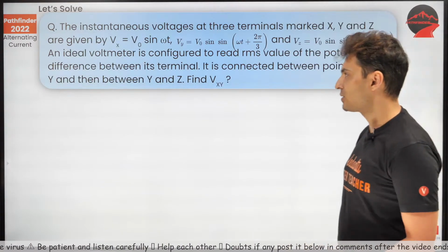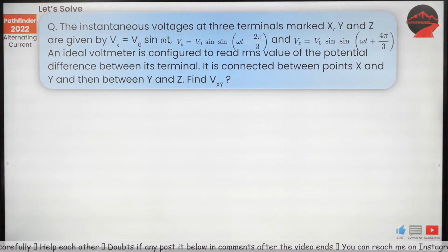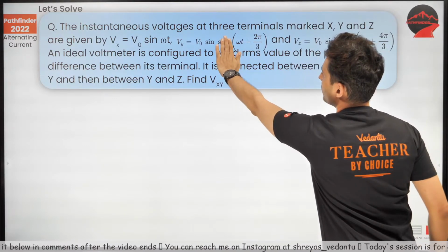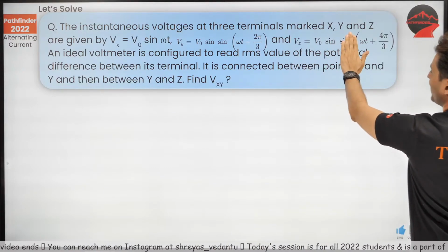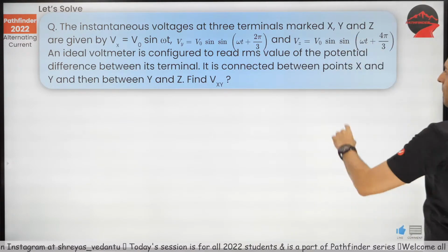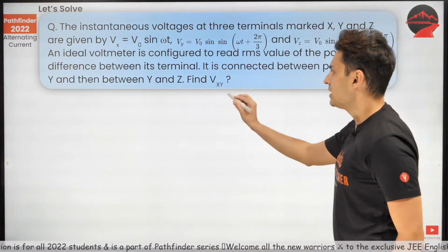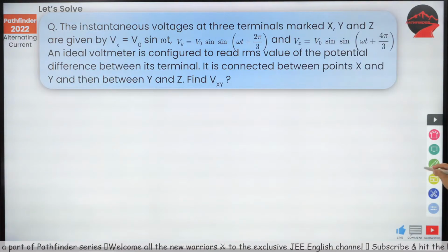Beautiful. Okay, next question coming up on your screen. The instantaneous voltages at 3 terminals marked X, Y and Z are given by Vx is V0 sine omega t, Vy is V0 sine omega t plus 2 pi by 3, and Vz is V0 sine omega t plus 4 pi by 3. Now you have connected a voltmeter between terminals X and Y, then between Y and Z, but the question is only find between X and Y. This part is going to be there as homework. You will be posting the answers later on.